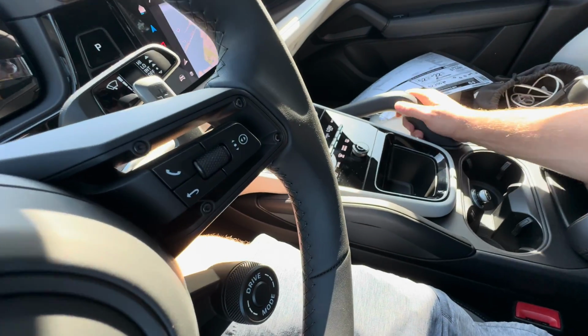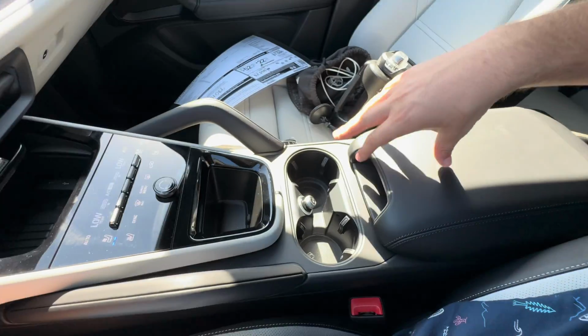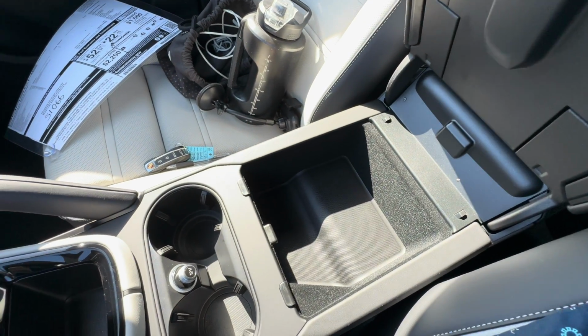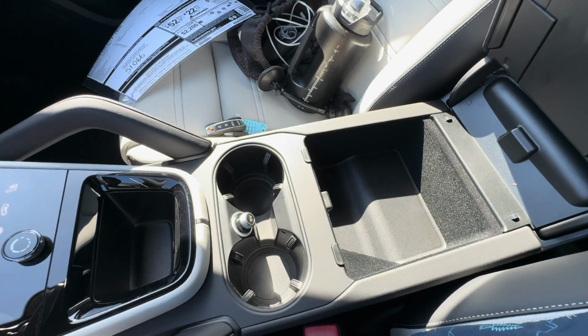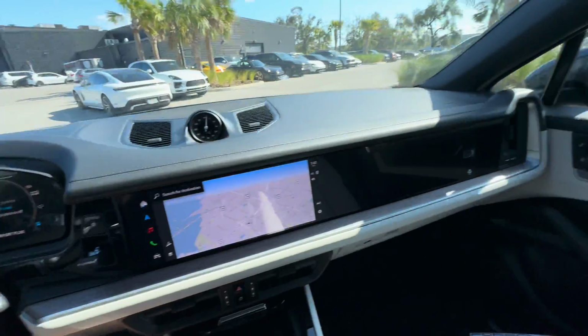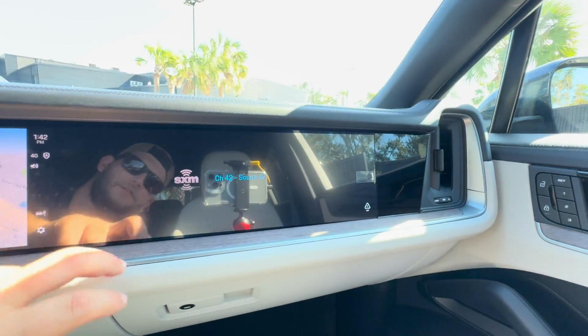Nice grab handle, which is soft touch on the outside, hard plastic for the rest of the center area, decently soft armrest, and okay amount of space. You'll lay down 4 or 5 12-ounce cans in there, so not the most spacious mid-sized glove box, but really can't complain too badly. We have an additional display for the passenger.